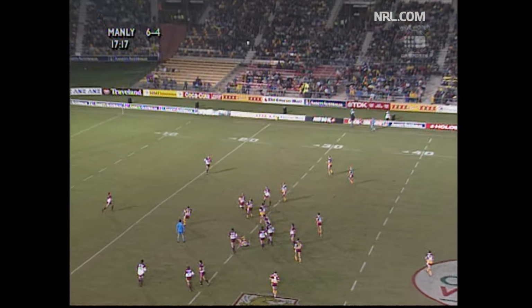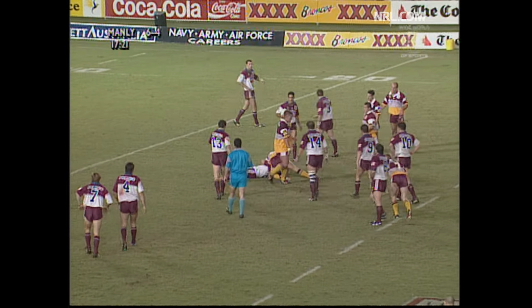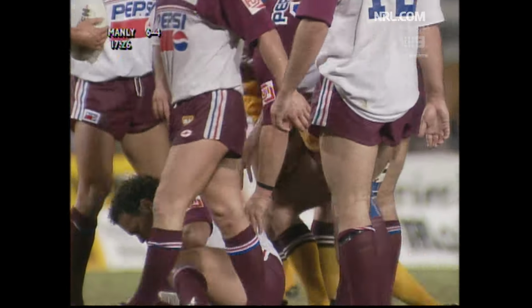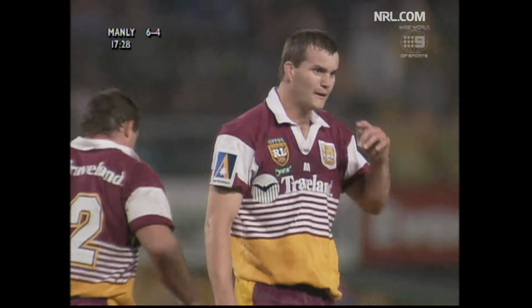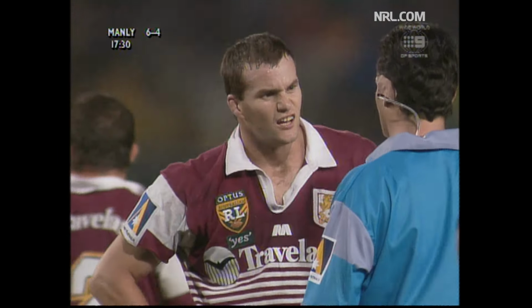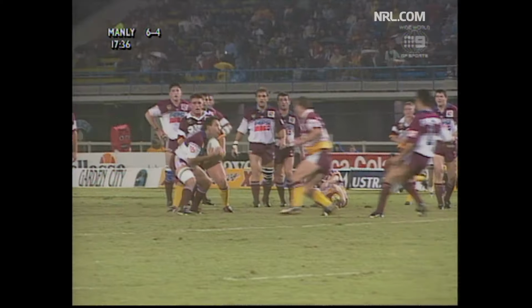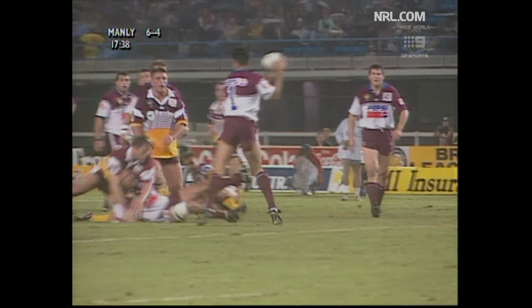Gee, that's tremendous work from Danny Moore, isn't it? Not only to stay alive. And at least one of the Broncos was offside. Oh, Lyons was taken high. Now, the culprit has stayed with Cliffy Lyons. It's Peter Ryan. The referee reacted very quickly to this. Ball away and was trying to create something out wide. There's one around the neck.